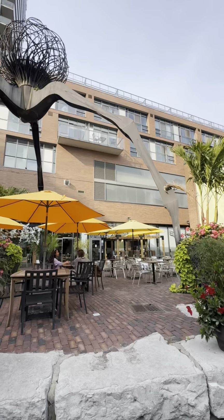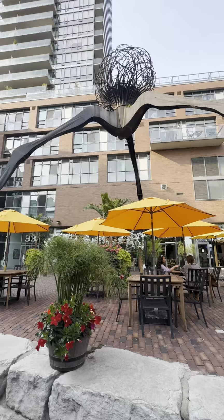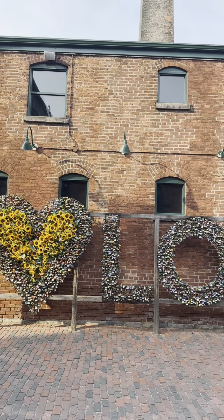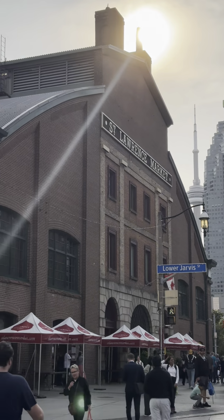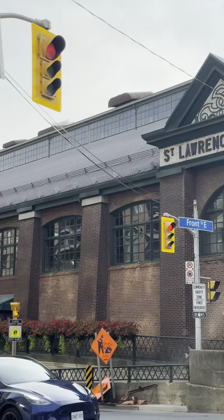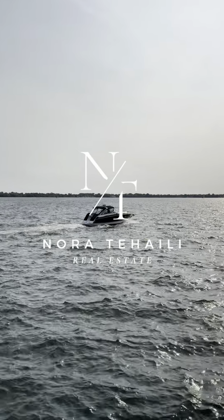Living here also means easy access to the best of Toronto. The iconic St. Lawrence Market and the artsy Distillery District right around the corner, where Toronto's history, art, and culinary experience all come to life. Reclaiming the neighborhood, revitalizing the waterfront, redefining your sense of place. This is life Quayside.